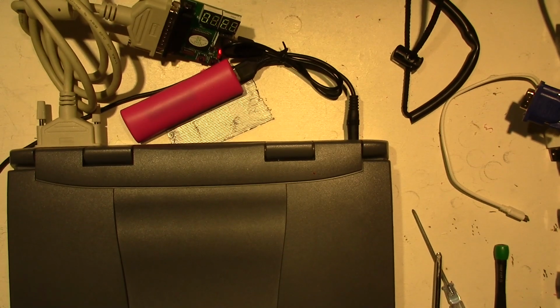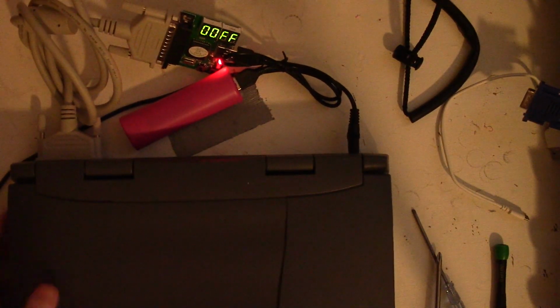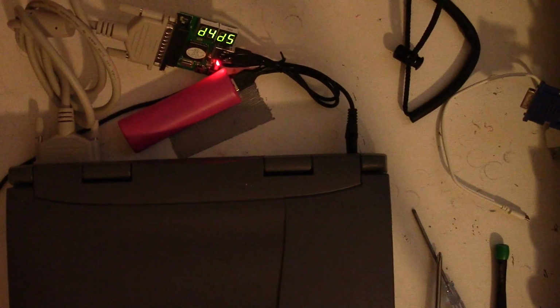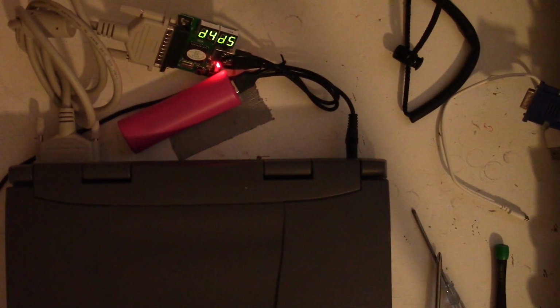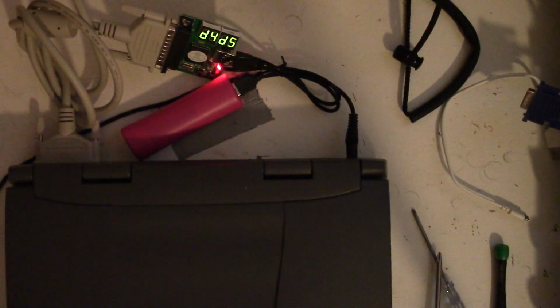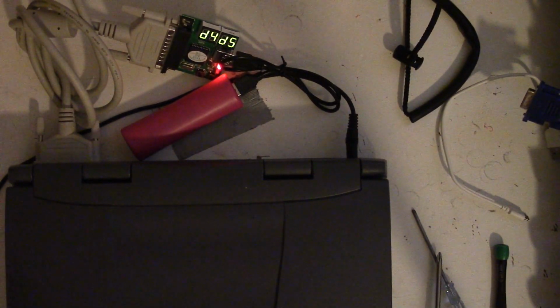Alright. Turn the light off so we can see what codes it's giving. D4, D5. That almost sounds like memory again, which is something I just recently dealt with.